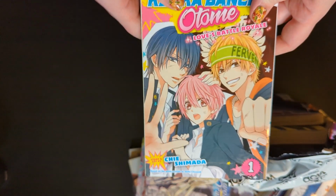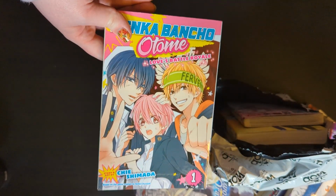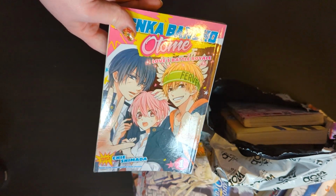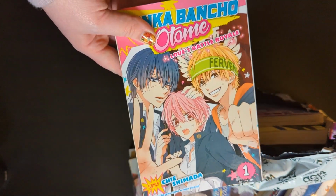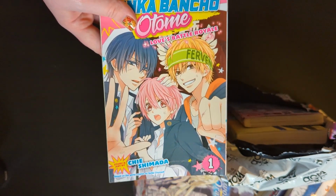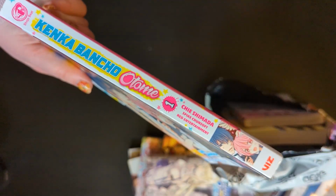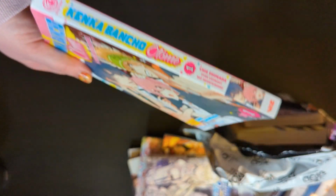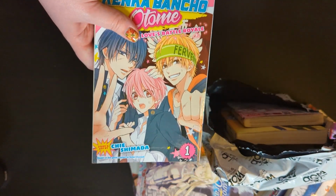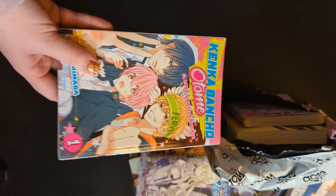I'm not sure I'd ever actually heard of it, which is slightly unusual. Quite often I'll have even vaguely heard of manga series, even if I don't own them, just because of how much I frequent publishers' sites and manga Instagram and YouTube videos. But this is one I was like, what is this? Apparently it's an Otome reverse harem series, and it's complete at not too many volumes. I like reverse harem series, so I'm going to keep an eye out for the rest of them, probably secondhand though, considering I've never seen them in store.